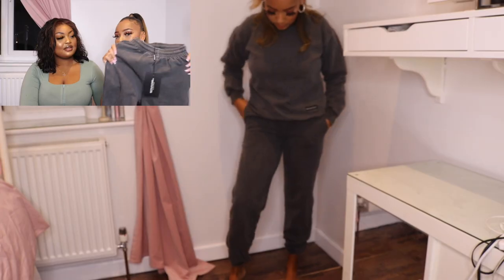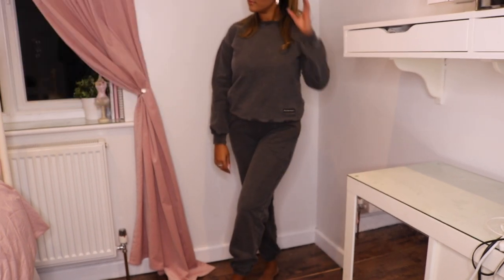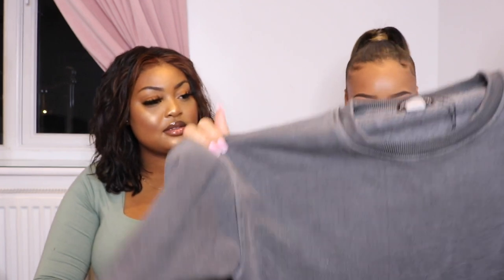Well guys, I literally have the same jogger, just like that. And then I just got the matching top, which again is from PLT Sport. The top is just a crew neck, and it just has the PLT Sport at the bottom.